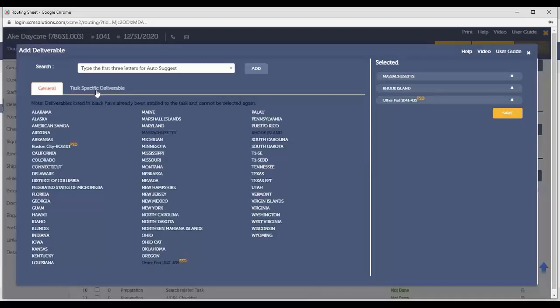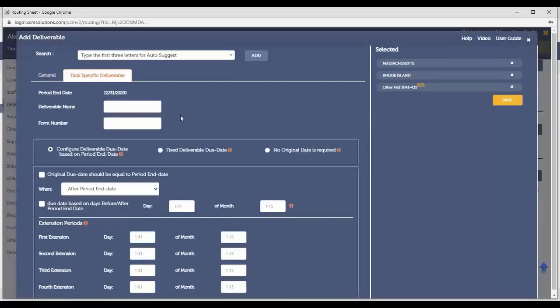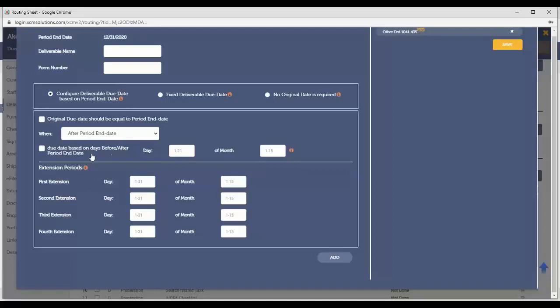Now, all of the standard ones that we set up from XCM that you see here in your listings will have an extension date available if there is one available from that filing authority. If not, and I'm going to show you in this task-specific deliverable window, but it looks the same here as it does if you're setting up a firm-specific deliverable. When you go into the extension section here, when you've said, okay, this is my due date, 15 days of the 4th month, that is the original due date.